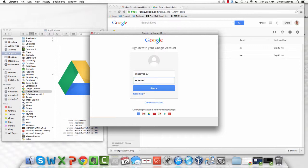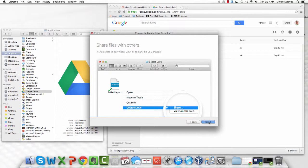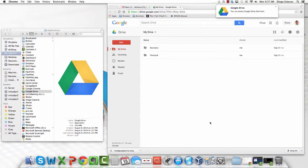the right folders. If you ever have any questions or doubts or concerns, obviously make sure to let us know. But overall, it's really simple. So you go to next, all the way, go to done.